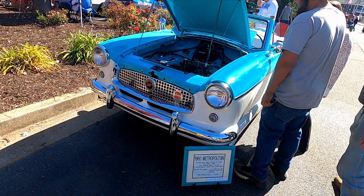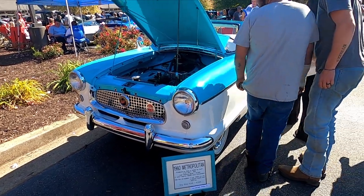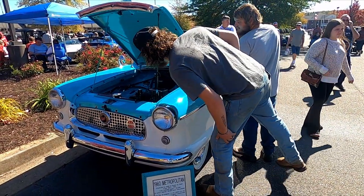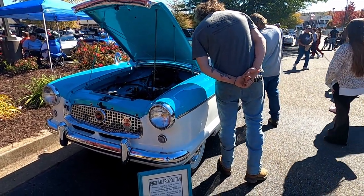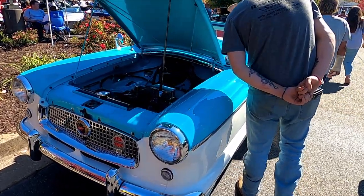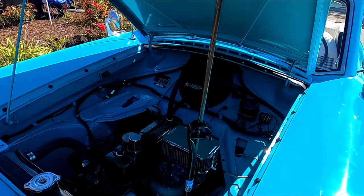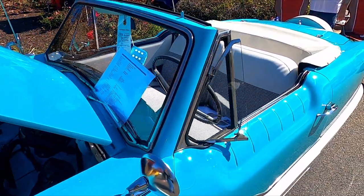Here we have a 1960 Metropolitan produced by BMC in Austin for Nash from 1954 to 1962. The original price was $1,445. Not much of an engine area. Probably easy.